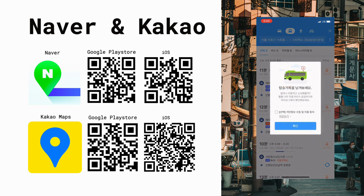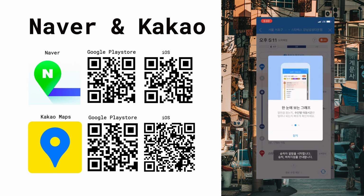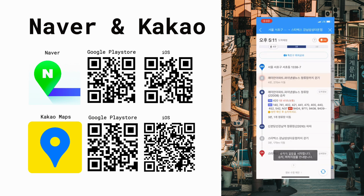So, yeah, mine, I'm not sure why it's in Korean. I couldn't figure out how to change it to English. But you can set it to English. So, that button at the top where it has a bell and it has an on as well, it also gives you the alert, so that you know when to get off the bus, so that you don't miss your stop as well.